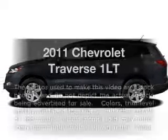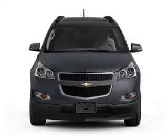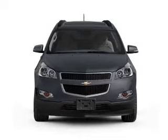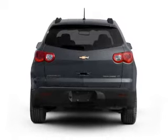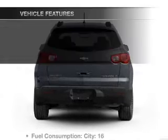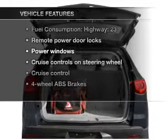Get noticed in this 2011 Chevrolet Traverse. This is the set of wheels you've been looking for, with a solid six-cylinder engine that responds smoothly to its six-speed automatic transmission. You will appreciate the safety feature of anti-lock brakes. And with these notable features, you won't want to miss out on the opportunity to own this amazing ride.